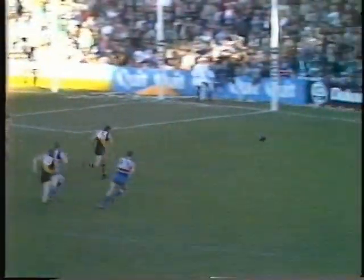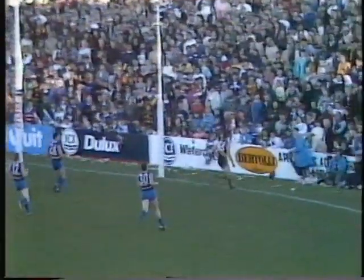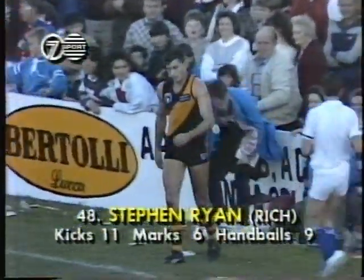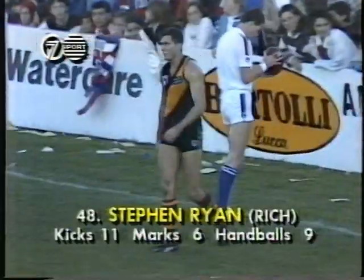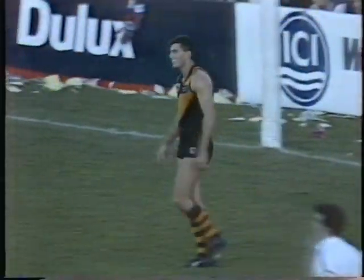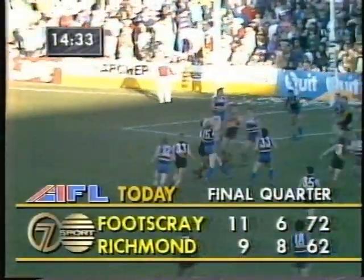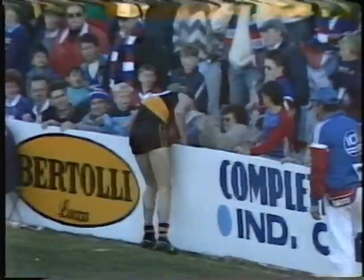Again, the long kick. Big pack at the fall of the ball. Delray the fist away. Ryan can't keep it in. Boundary throw in. 20 possessions for Stephen Ryan. A bit of height to be playing on a flank. 14.5 minutes remaining. Chance here for the Tigers. Once again, they can't keep it in.